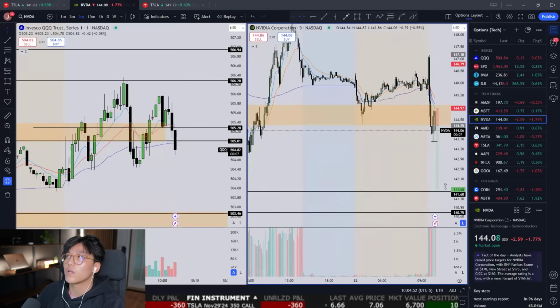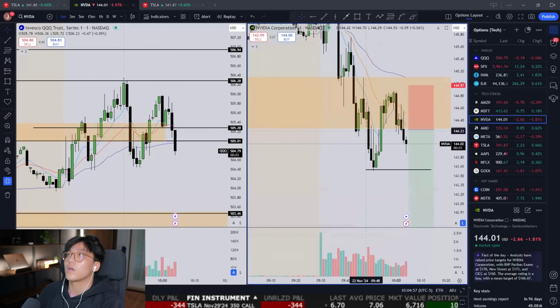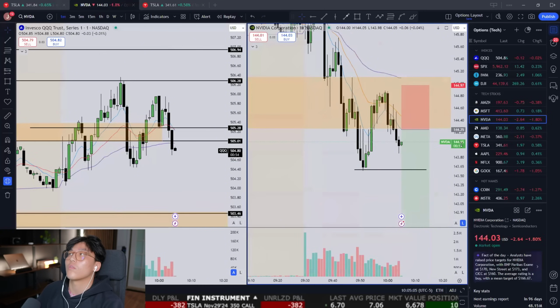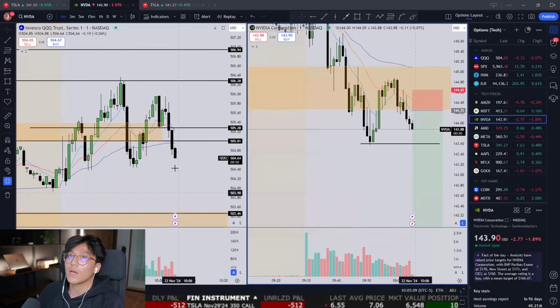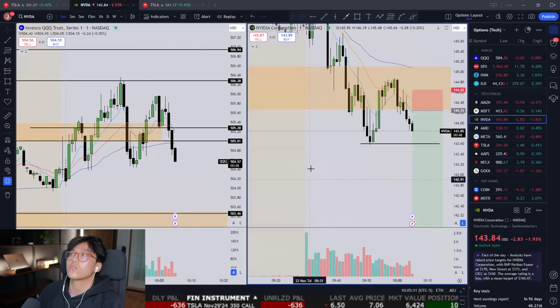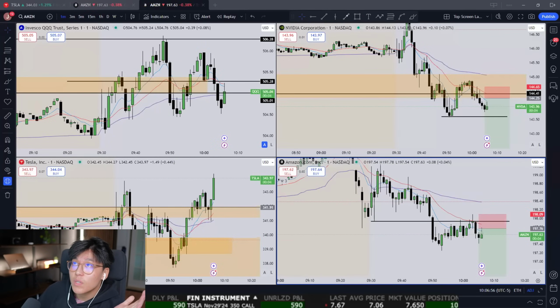I'd like to see Nvidia break underneath low of day. This one has to basically work, and it has to hold this key level right here. So I'd like to see Nvidia do something like this. If it breaks back above, then it's invalidated, but it has to hold this 144. Just looking for a quick scalp towards the downside. It has to stay heavy, and the Qs has to drop down here as well. Currently, Qs is in the middle of the range.